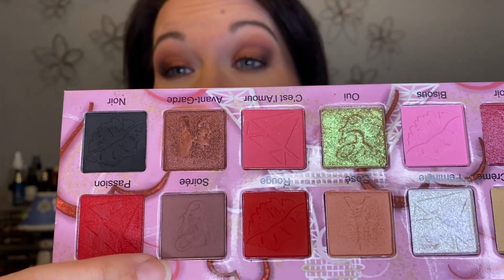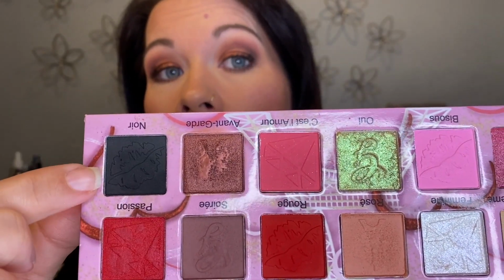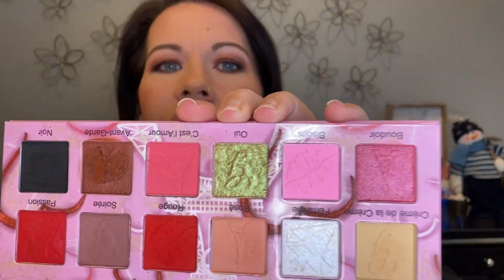Today I have just this. This is my transition color, and then I have a mixture of these two at the outer corner, and then this one all over the lid. And in the inner corner I have this one. So that is what is on my eyes today, and I do feel like it is a pretty look, but otherwise the colors in here are just not things that I reach for.